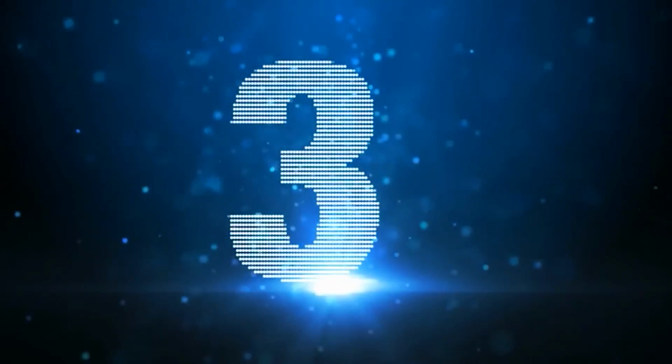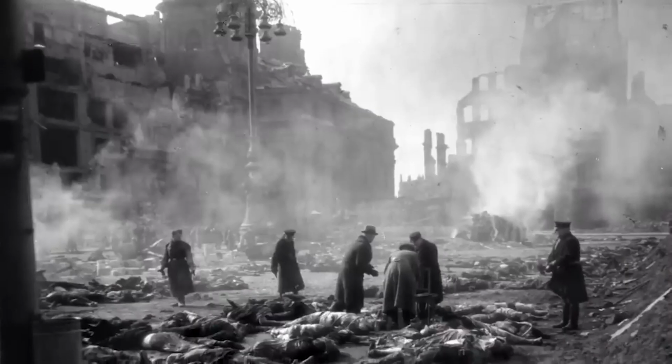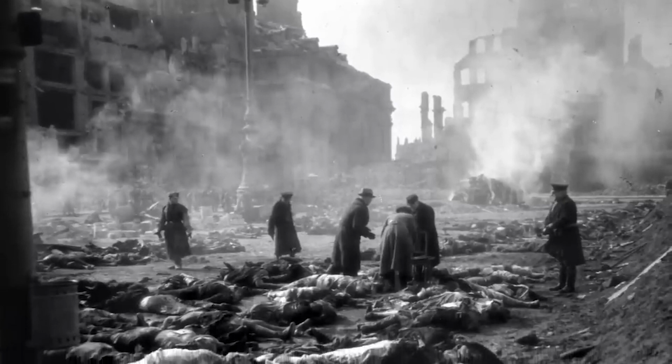Next up at number 3 now, we have Guernica by Pablo Picasso. This 1937 painting is perhaps the most well-known anti-war painting of all time. It depicts the bombing of Guernica that happened that year, where a reported 1,654 Basque civilians, mainly women and children, were killed during the Spanish Civil War when the Spanish fascists requested that the Nazis bomb the town.